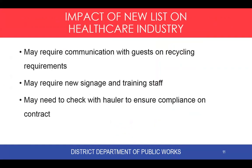So how this new recycling list might impact your industry is you may require new communication with guests or patients on recycling requirements. It may require new signage or training staff, and it may require you to check with your haulers to ensure compliance on your contract, that the recyclables that are now considered to be recyclable can be accepted.